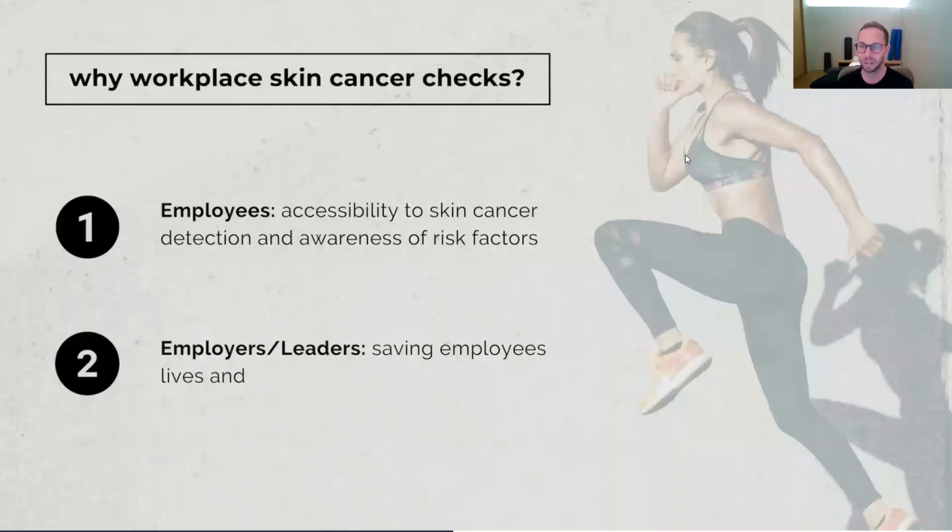2 out of 3 of us, unfortunately, will be diagnosed with skin cancer by the age of 70. So if you pair those two things together, along with the fact that we spend a third of our lives working, there's a huge responsibility on us as employers to look after the holistic health and well-being of our staff. So yes, mental health is a huge care factor and a huge factor in looking after the well-being of employees, but so is physical health.